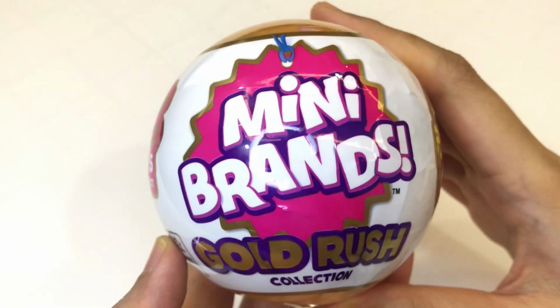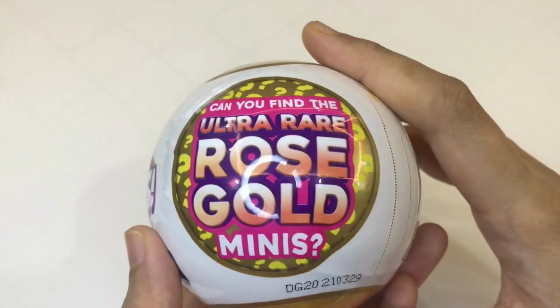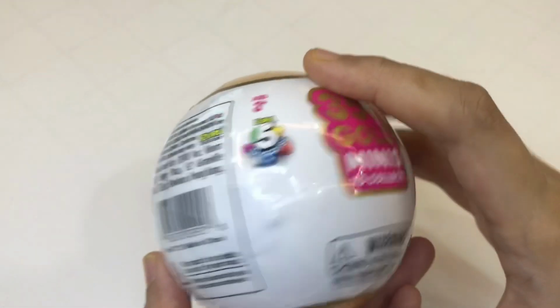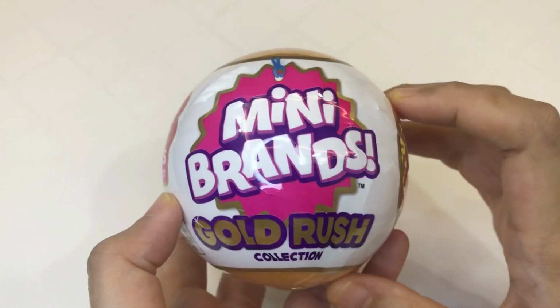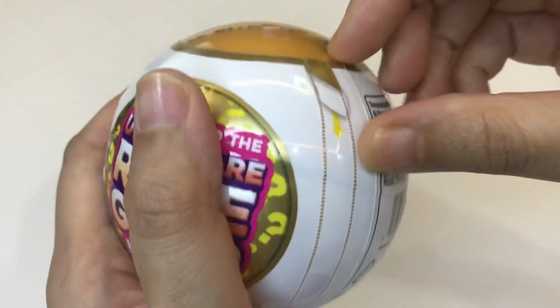I'm opening another mini brand Gold Rush collection for all of you, and I'm hoping this time around to get these ultra rare rose gold minis. And this is the ball. Okay, are you guys as excited as I am? And let's begin.